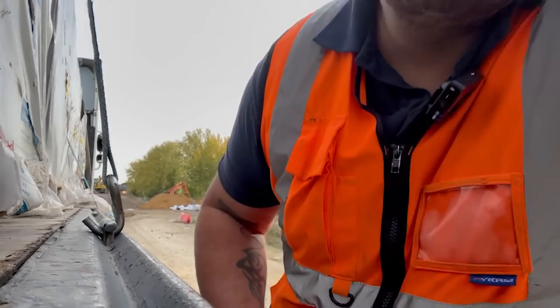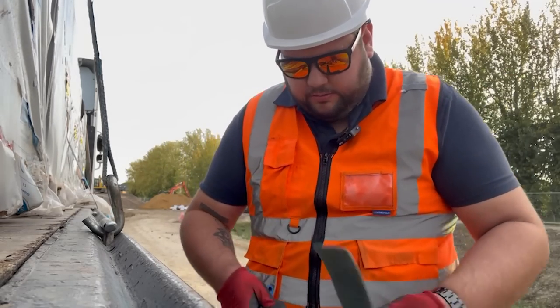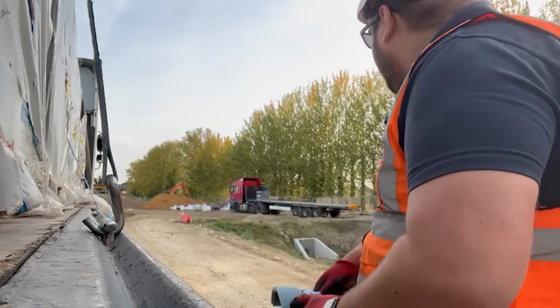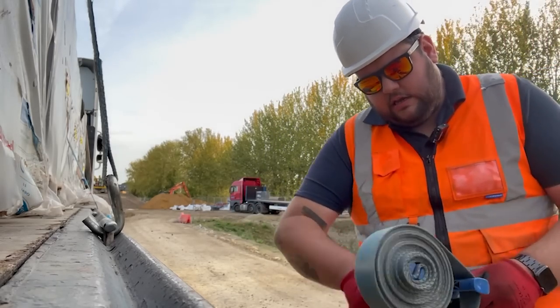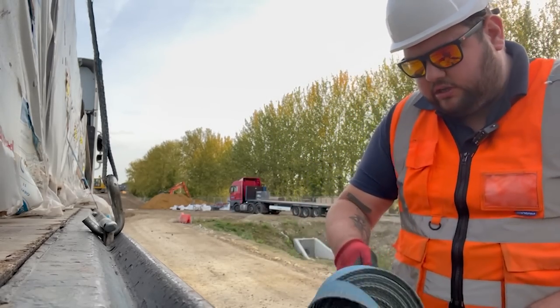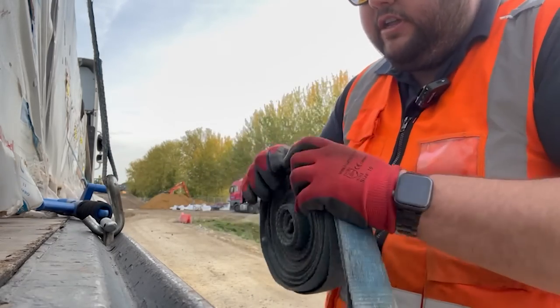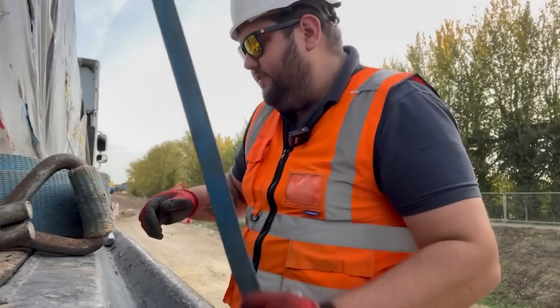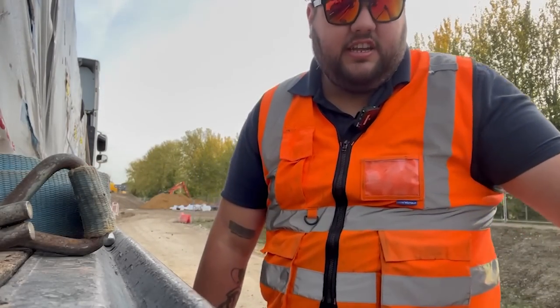Okay, we're being tipped. Well, not right now. They just asked me to take the straps off, so that's what I'm doing. Baby boy behind me, as you can see, he's only got one left to come off. We are trying to get these straps off ASAP, because as soon as these are off, we can get into position. And yeah, go from there.